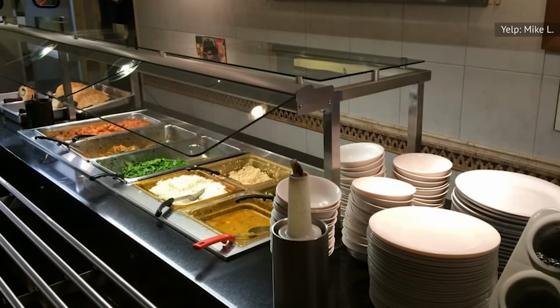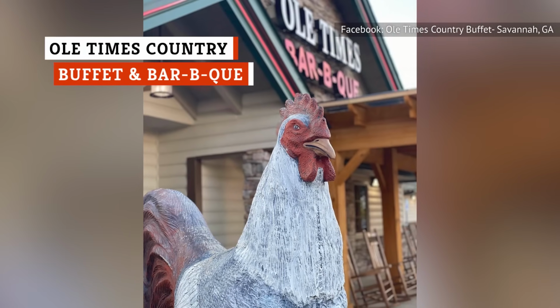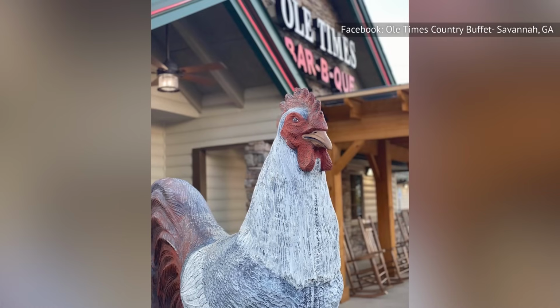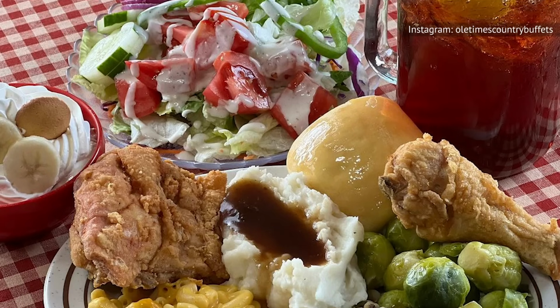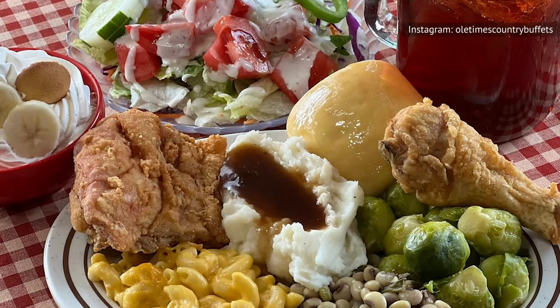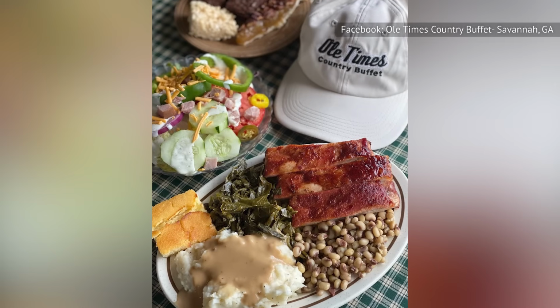In an era where the future of the buffet chain seems unsteady, Old Times Country Buffet and Barbecue is a multiple location option you can count on. The chain has 12 locations throughout Georgia and other parts of the Southeast, and specializes in Southern comfort food like mashed potatoes with gravy, cornbread, and barbecue.